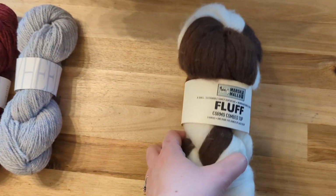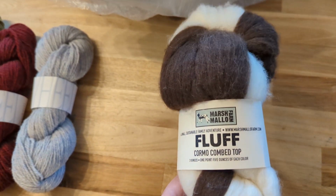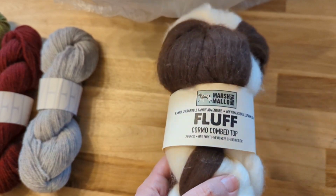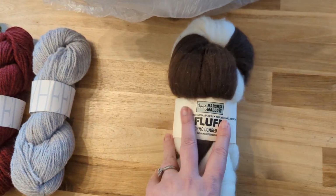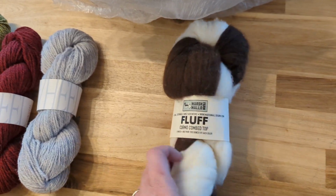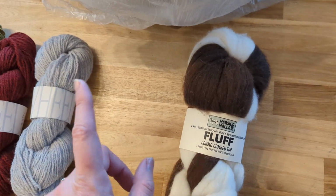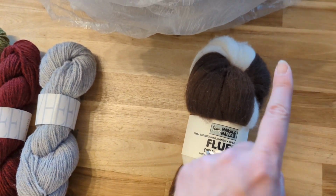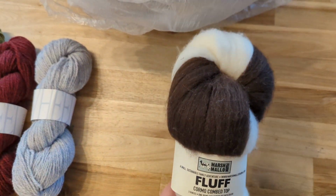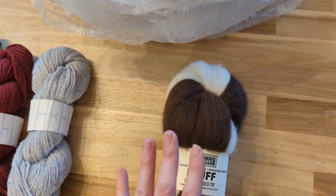I did take home 2 of these braids from Marshmallow Farms. It's just called Fluff, and it's combed Cormo top. It's undyed, so they have a chocolate and a white. I did already spin up one set of this into a light to dark color gradient where I spun some pure white and some pure chocolate, and then I blended 75-25, 50-50, 75-25 to have a little color gradient. I haven't knit that up, but I have 1 more left to spin. Need to percolate a project for that.